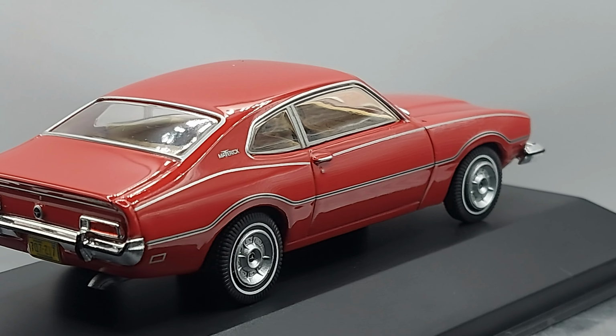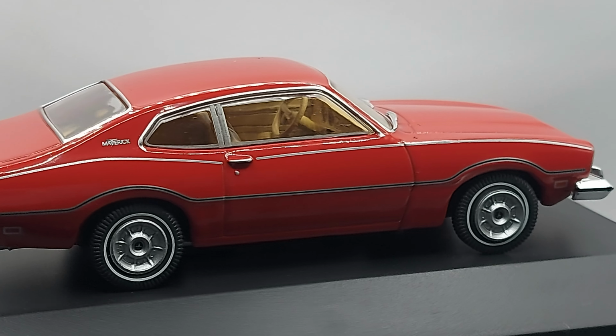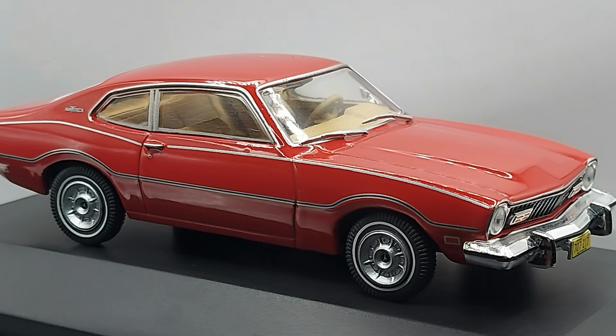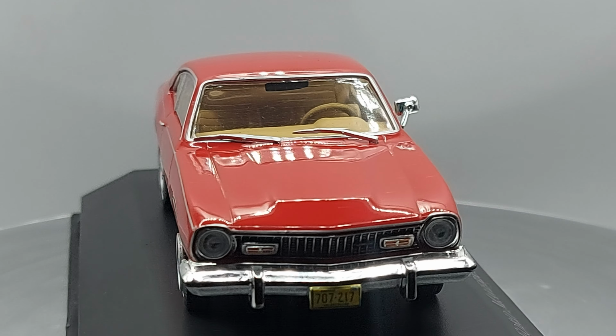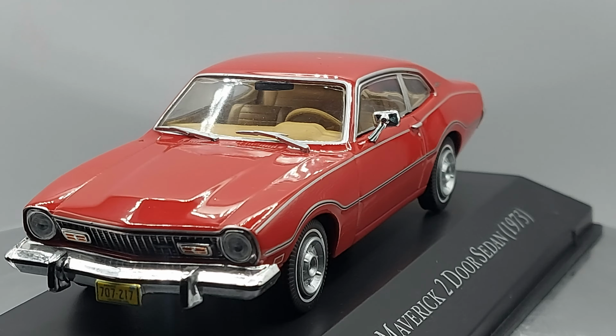Now let's give it a proper presentation. What I got for you right now is a 1/43 scale 1973 Ford Maverick, Ford Maverick two-door sedan.